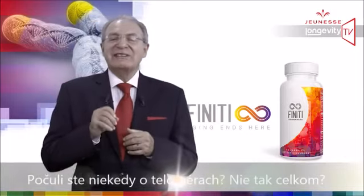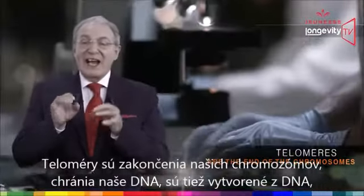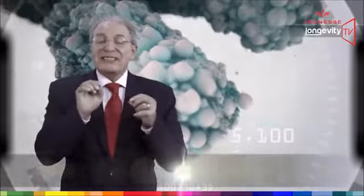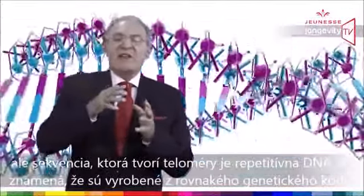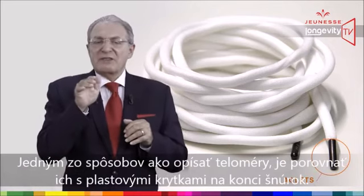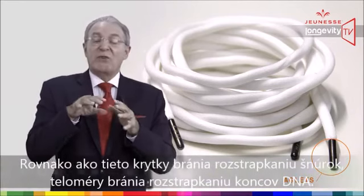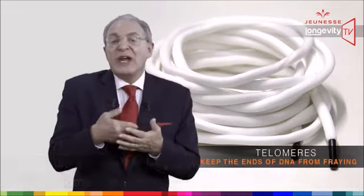Have you heard about telomeres? Probably not. Telomeres are the end of the chromosome. They are here to protect our DNA. They are also made of DNA, but the sequences forming telomeres are repetitive DNA, which means that they are made of the same genetic codes repeated 2,000 times. One way to describe telomeres is to compare them to aglets, you know, these plastic caps at the end of the shoelaces. Just as aglets keep shoelaces from falling apart at the end, telomeres keep the ends of DNA from fraying.